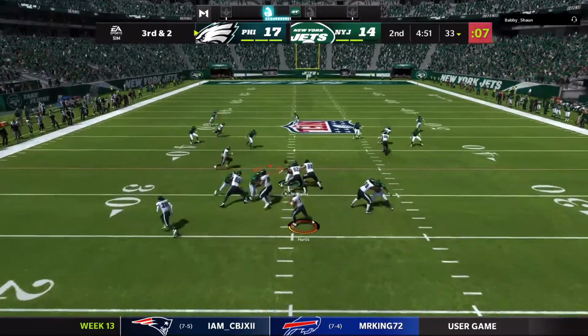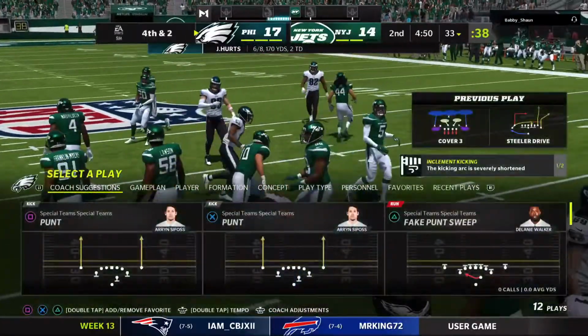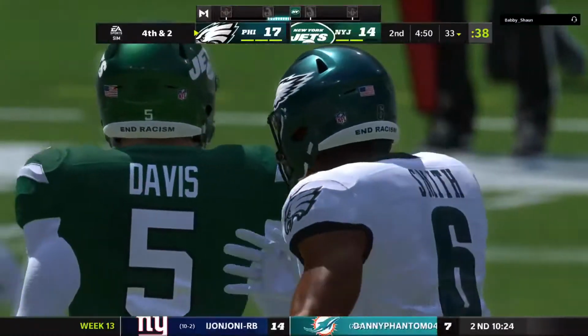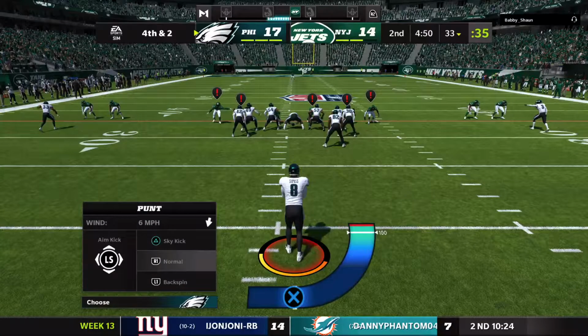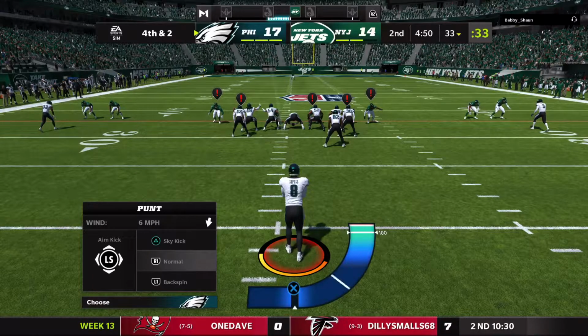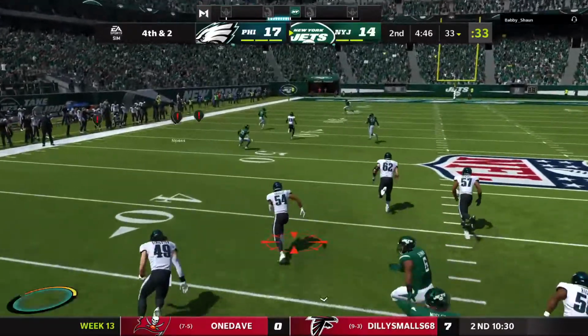Hurts sets up to throw it. And this pass broken up. Excellent coverage there on 3rd down, as that was not an easy one to hold on to. Here's the Eagles' new punter for 2021, Aaron Sipos, to punt it away, as he's on to punt for the first time this afternoon.